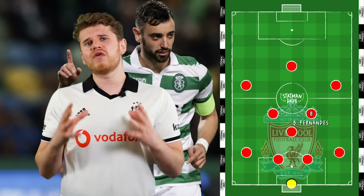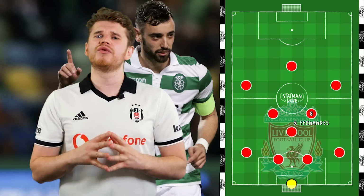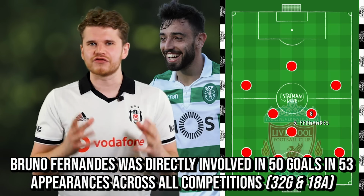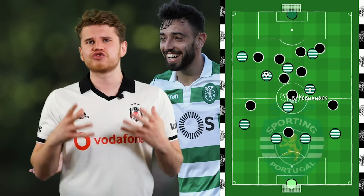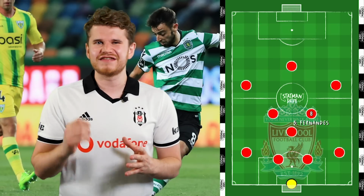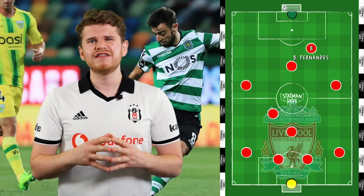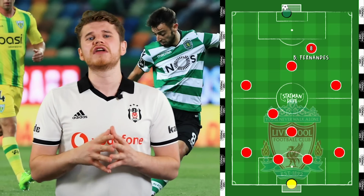As his goal-scoring, record-breaking season suggests, Fernandes would add much-needed goals to Liverpool's midfield. The Portuguese midfielder was directly involved in 50 goals in just 53 appearances from central midfield, and he'd often be found making driving runs to finish off passing moves. Fernandes is a player of considerable technique, and whilst he scored a lot of goals from raw power, he's also scored a lot through accuracy, placing the ball out of the reach of diving goalkeepers.